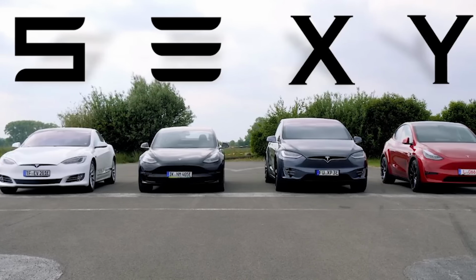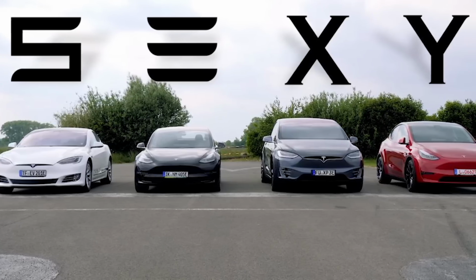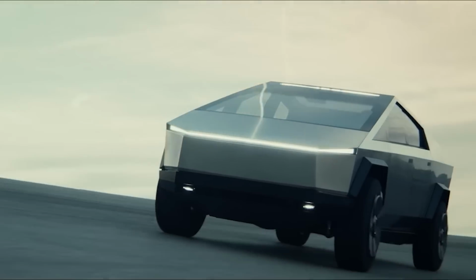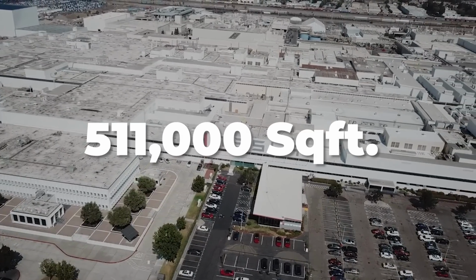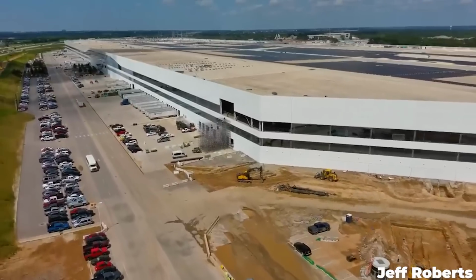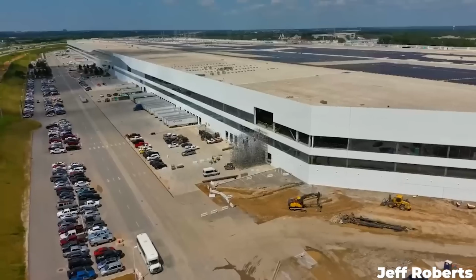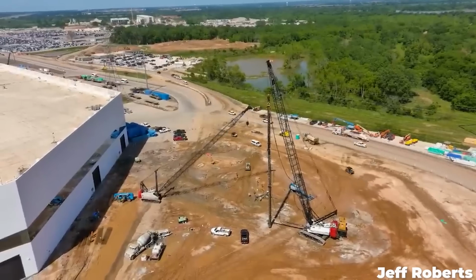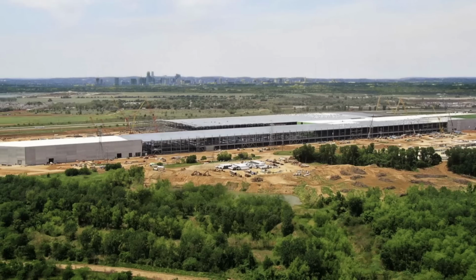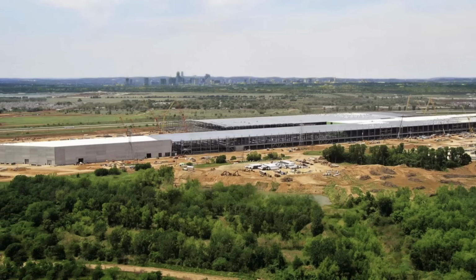Fremont has production lines for the Model S, Model X, Model 3, Model Y, and of course the prototype Cybertruck, but at 511,000 square meters of floor space, it is dwarfed by Tesla's Austin, Texas factory and its 929,000 square meters. And Fremont doesn't have Austin's 8 square kilometers of total land to expand into.